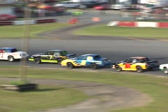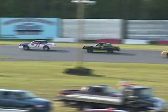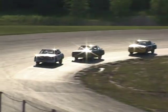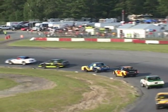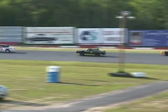Rabtoy in the 21, Rivers in the 7. Rick Hart driving the deuce in that 3rd spot. Keith Pelkey hanging with the top 3. That's a couple car lengths back to the 13 of Joe Warren. Bob Dragoon trying to get a spot away at the back of the pack as we are halfway. Halfway in qualifier number 3, and Dave Rabtoy is pulling away down the backstretch.